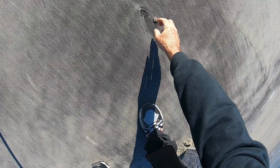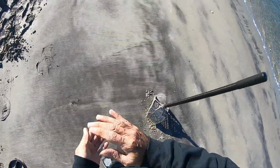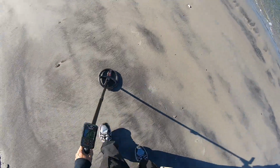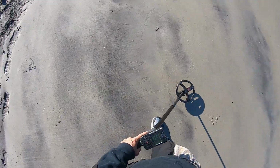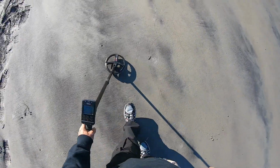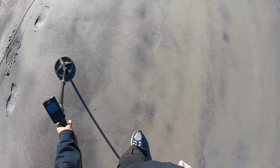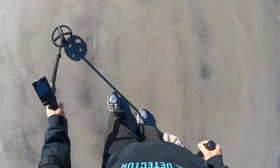Well, look at that, look what's on the surface. That's a penny, laying on the surface. How about that? I had to walk a good ways to get here. So, you guys better enjoy this. About a, I don't know, 10 minute walk to get to this section from the closest parking lot. I'm back behind the private section.